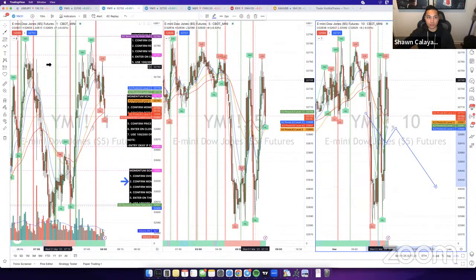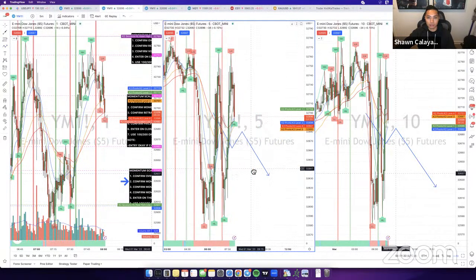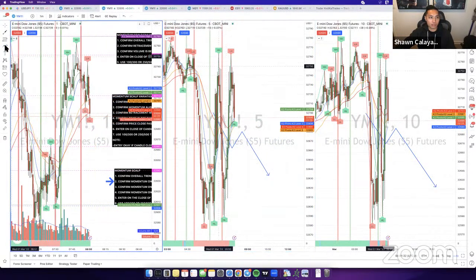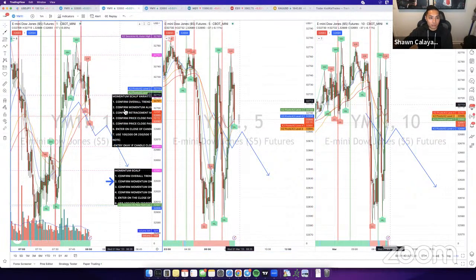Price comes back down below like that. So you're basically just looking for the same pattern to play out across all of these time frames over here. Once you see that pattern, everything lines up, and the odds of it dropping are very likely. Let me clean this up a little bit.